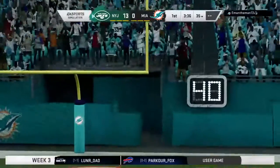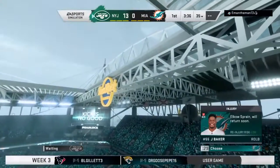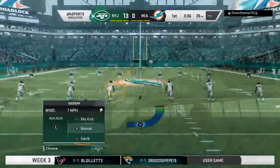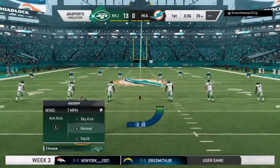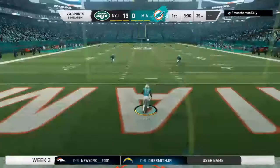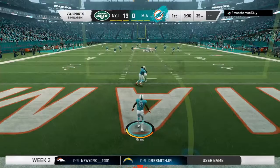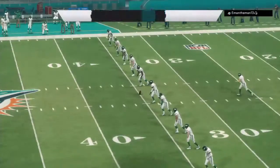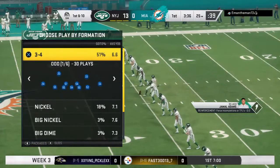And this is no good. Missed the PAT, so they fail to connect, and this remains a 13-0 game. Now he's back out there to boom this one away, maybe with some frustration after the PAT miss. And they will not get a chance to return this one as it's through the end zone for a touchback.